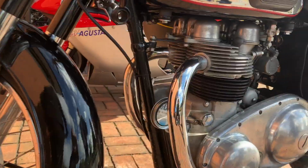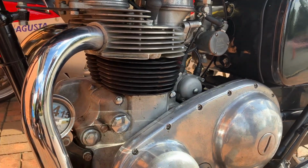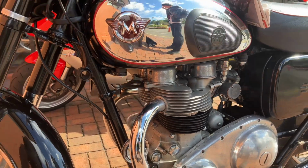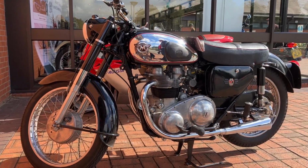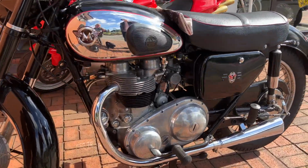The G12 would become increasingly sporty for the CS and then the CSR. The CS would feature an 8.5 compression ratio and was capable of just over 100 miles an hour, while the CSR, that's competition sprung roadster to me and you, although often called the coffee shop racer by the riders of the day, was even more potent.